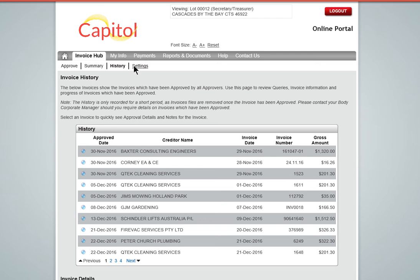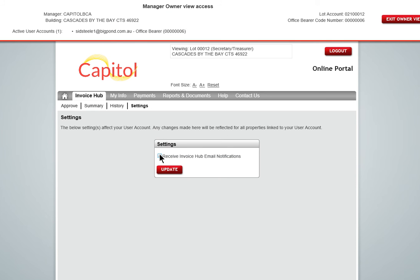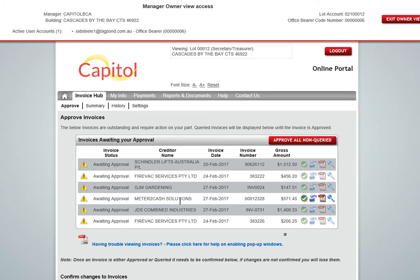Under the Settings tab, the only option is to receive Invoice Hub email notifications, and we firmly recommend that remain ticked. Otherwise, if an invoice is uploaded to the system, then the invoice approver may not be notified by email, and they would have to log in regularly to check the system. If that is ticked, then each invoice that is uploaded will generate an email to the approver, and if the approver misses the email, they will get a reminder in 7 days' time.